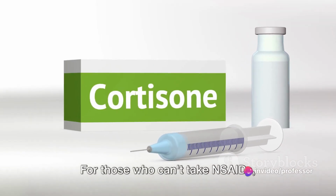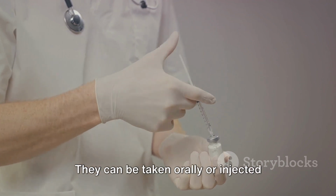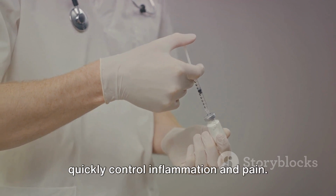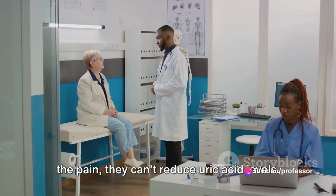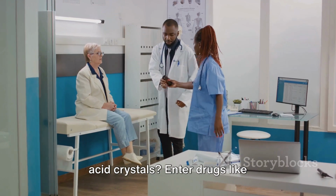For those who can't take NSAIDs, corticosteroids are another option. They can be taken orally or injected directly into the affected joint to quickly control inflammation and pain. But remember, while these drugs can tame the pain, they can't reduce uric acid levels. So, how do we combat those pesky uric acid crystals?